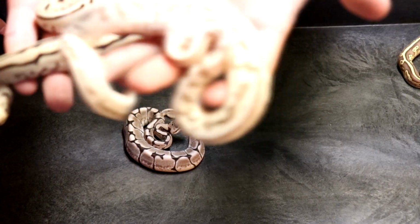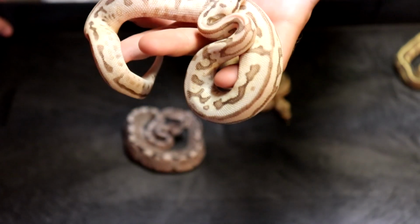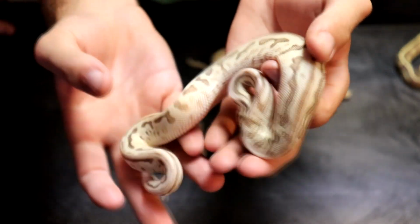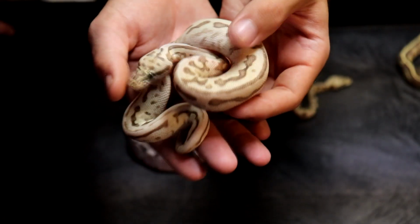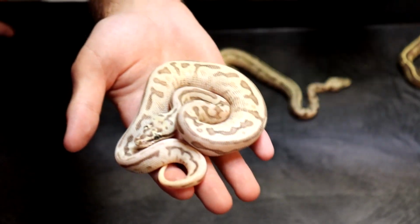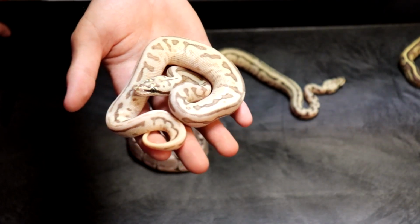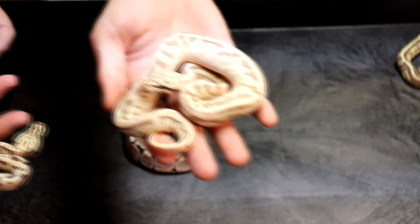You need to get it in the camera. There you go. Yeah, but the thing that's crazy about this guy is that it looks like he has like 3 separate side patterns. But yeah, very, very pretty. Right there, you can see the pastel actually washed it out, which pastel is known for. It brightens, but it can also wash out. So in this case, I think the 4 gene actually looks better.